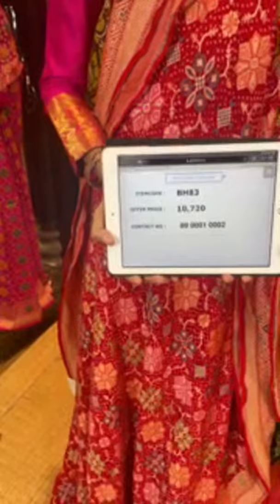To buy this saree, take a screenshot along with the item code, that is BH83, viewers price is 10,720 rupees, and you need to send a screenshot to 89001002.